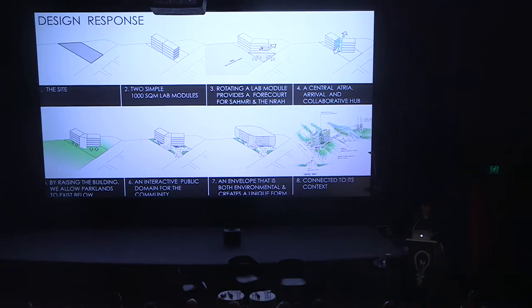And acknowledging the fact that the site used to be part of the parklands, we lifted the whole building up so that the building actually sits lightly onto the ground. And that allowed an interactive public domain on the ground level, which would, in the future, when the hospital comes up, become a larger public plaza space. The envelope that covered the whole space had to be not only environmentally sustainable, but at the same time create a unique form. And keeping all of these in mind, it had to be connected to its context, i.e. the city as well as the parklands.